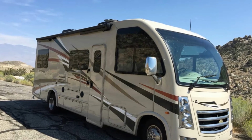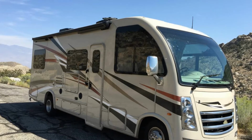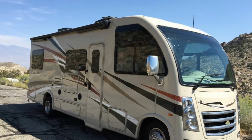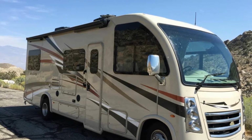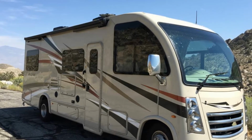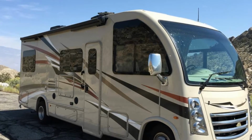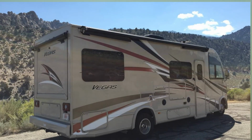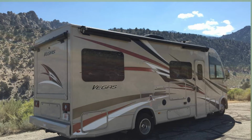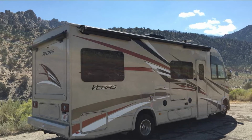Thor Vegas 25.2 Motorhome Review. Tell the Griswolds, the RV industry is booming. It's estimated that shipments of motorhomes will reach almost 500,000 units in 2017, the highest annual total since the data has been collected, and a 9.6% increase from the number shipped last calendar year, according to Frank Hugelmeyer, president of the Recreation Vehicle Industry Association.